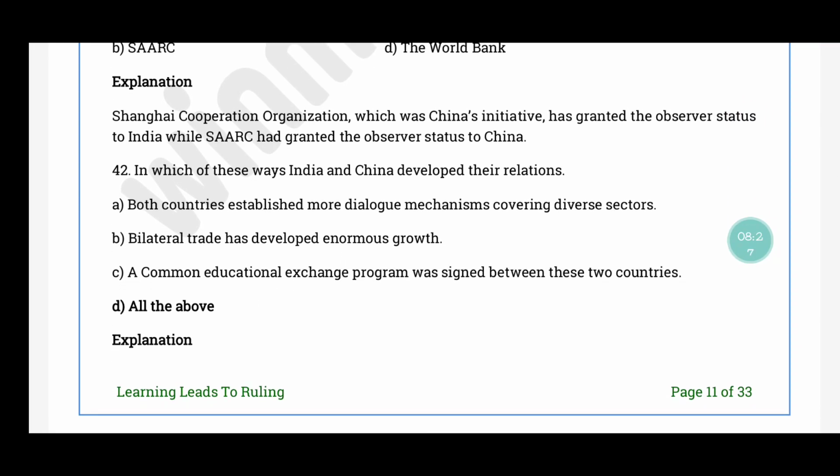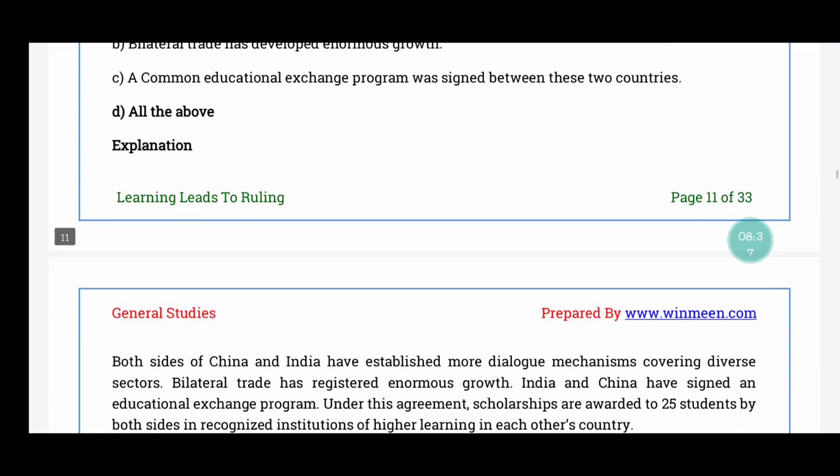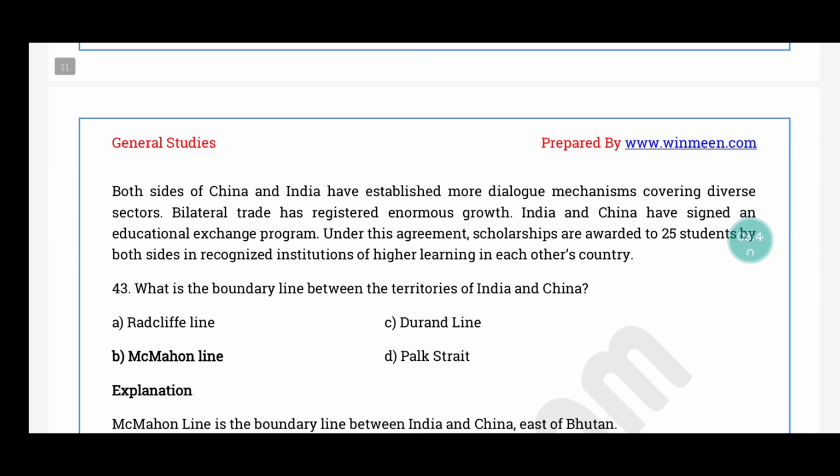Question number 42. In which of these ways India and China developed their relations? The correct answer is option D, all the above. Both sides of India and China established more dialogue mechanisms covering diverse sectors. So bilateral trade has registered enormous growth. India and China have signed an educational exchange program. Under the agreement, scholarships are awarded to 25 students by both sides in recognized institutions of higher learning in each other's country.